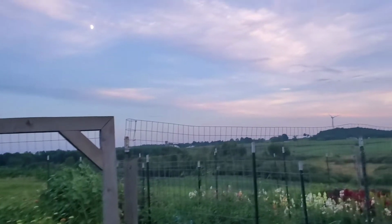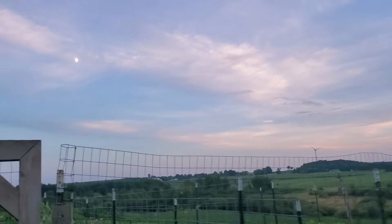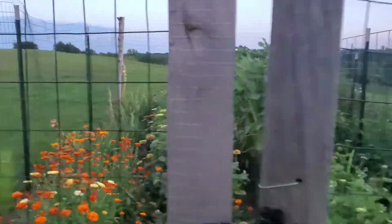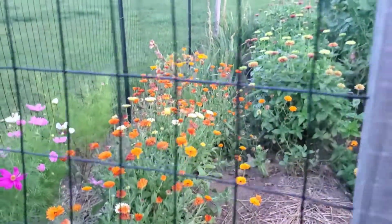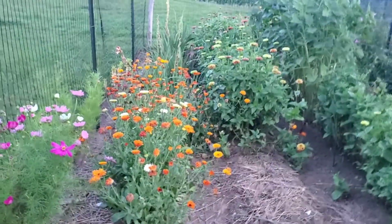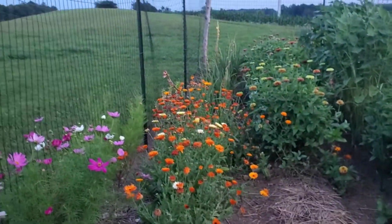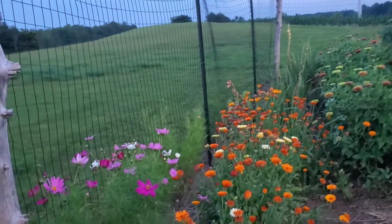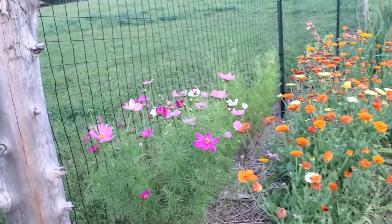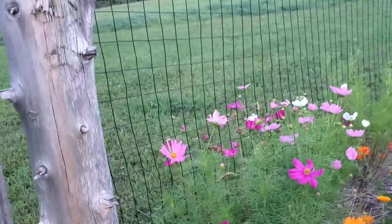Isn't the sky pretty? It's very cotton candy and the moon. I'm shooting in the evening instead of the morning. So we just got back from a trip down in Western New York. I was out there because my little cousin married her wonderful husband. So happy for them, and it was a great time celebrating.